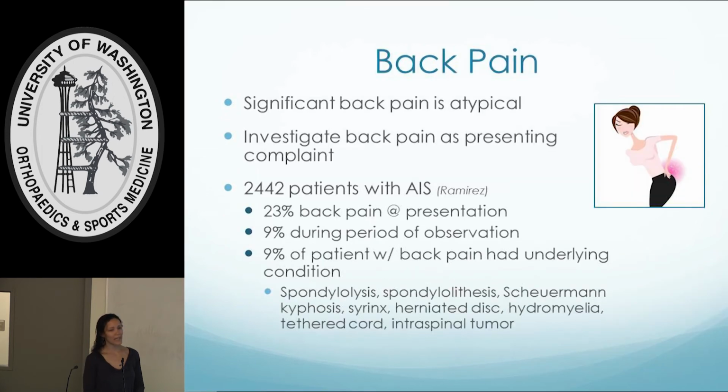So as far as back pain, that's not a typical presentation of scoliosis. So if you see somebody and they're presenting to you for back pain and, oh, by the way, I think it's because I have scoliosis, then you need to investigate further. It's probably not the scoliosis that is the reason for their back pain.